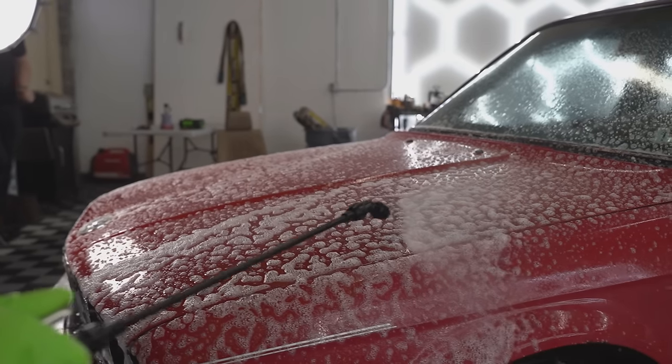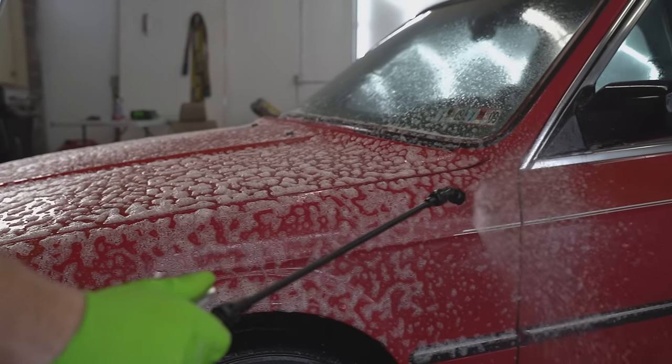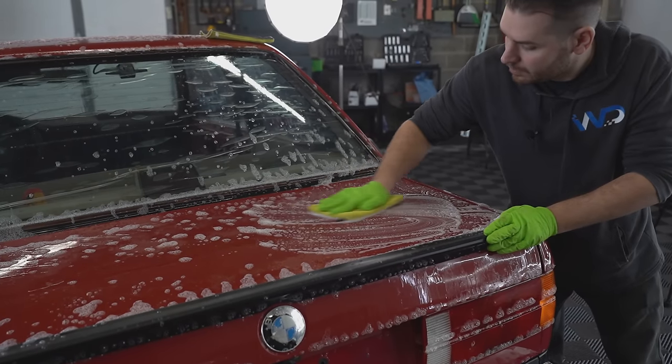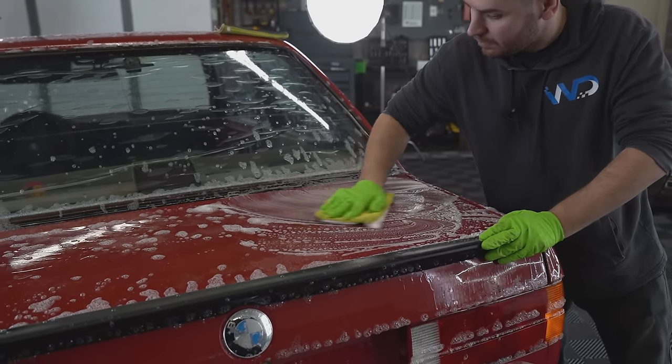But now we're gonna put an iron remover on the paint to remove any iron that's been sitting for the last 14 years and rusting into the clear coat, or in this case, non-existent clear coat. And then we'll use clay mitts with the iron remover as a lubricant to get any microcontaminants off the paint before RJ tries to do any kind of polishing later.